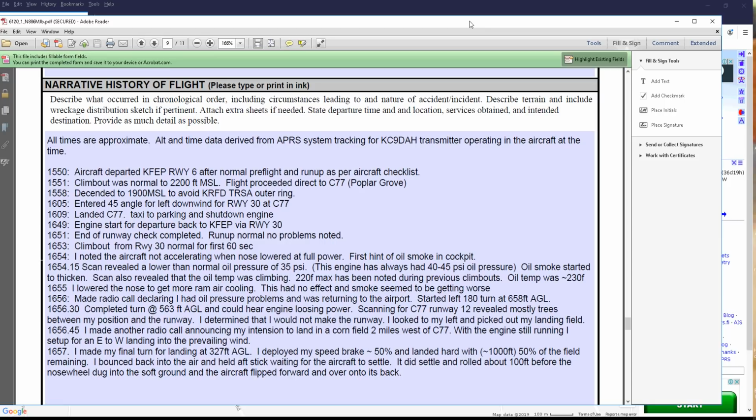So the APRS was programmed to transmit a packet of data every 30 seconds. 99% of the time those packets get through. Sometimes they don't. If the repeater station is busy, your packet may not get through. So it's not guaranteed delivery. So anyway, back to this.